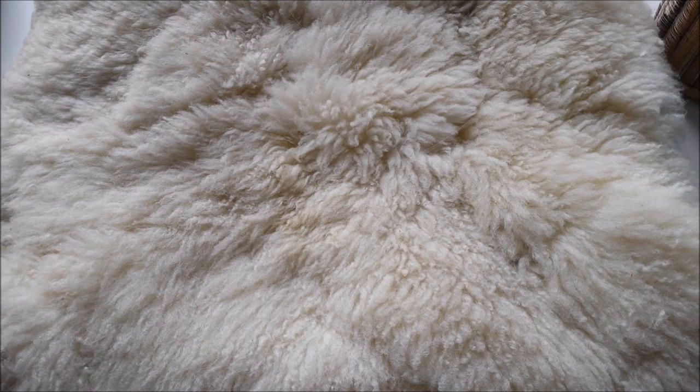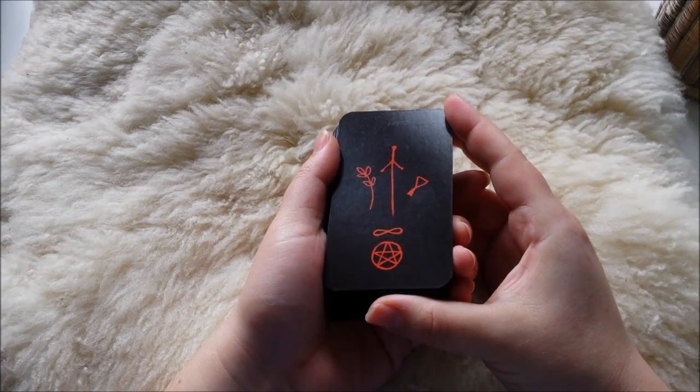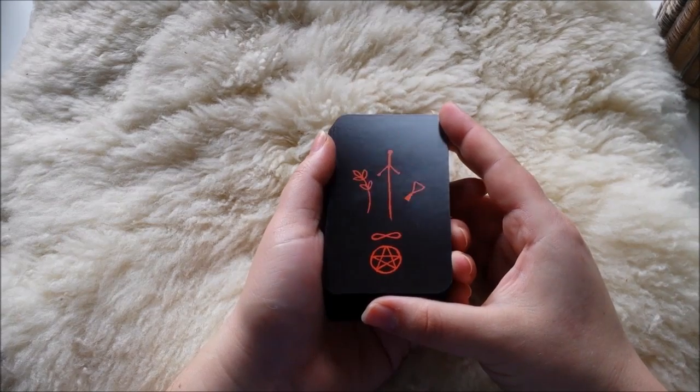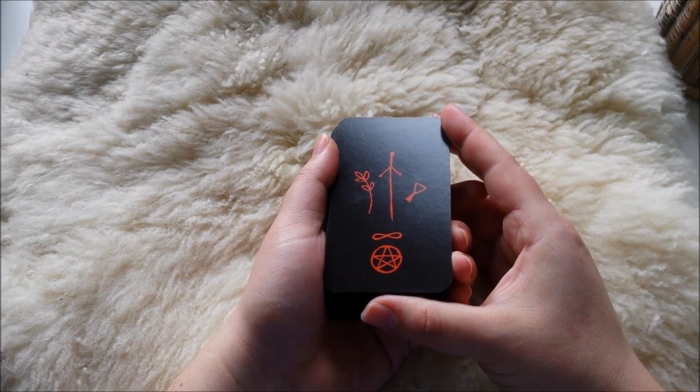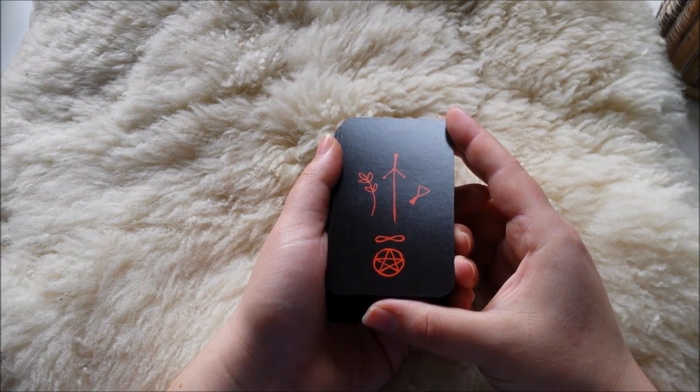The next one I got was this beauty here. Whew, almost dropped it. Which is the Raven's Prophecy. Love it. I am highly in love with this deck. I am highly in love with the artwork. Again, I haven't had the time to really connect with this deck and to really work with it, and I haven't read the book from cover to cover, so I really have to do this before I can do a review.